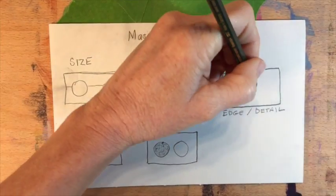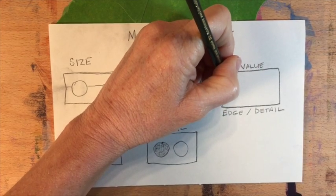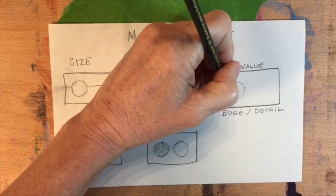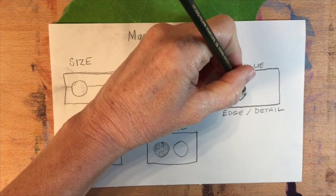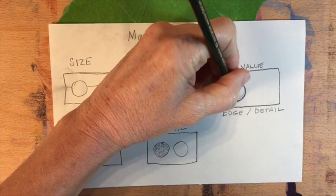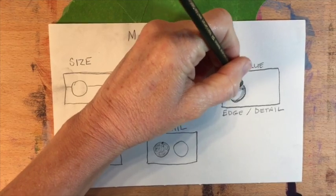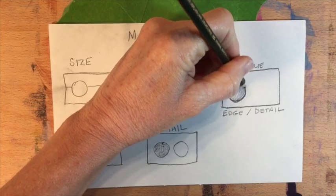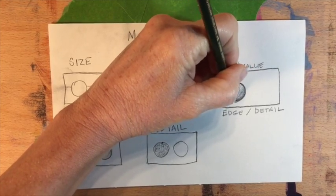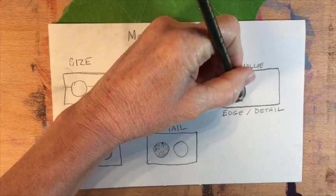Okay, so let's take our first circle here. We're going to make it larger because it's in the foreground. I'm going to give it a darker edge. I'm going to give it a darker value. Okay, so it's going to be larger than the other one. It's going to have more value, and it's going to have a stronger edge.